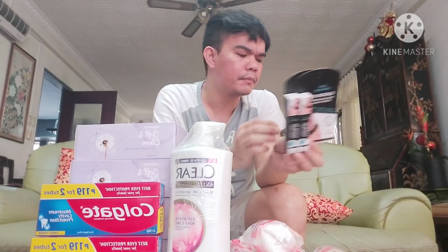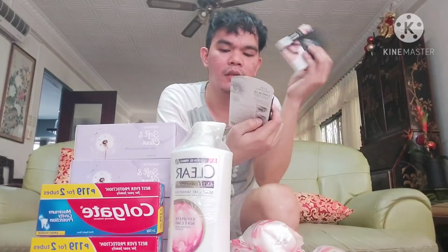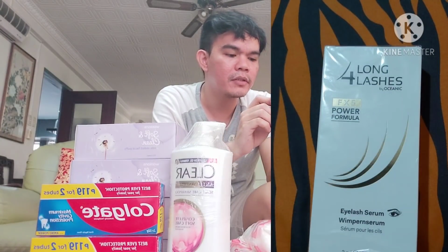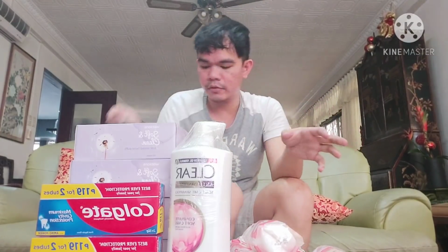Ate from France. Paubos na, so tumingin ako sa Watsons, nandun nakita ko nga ito. Nalimutan ko yung brand, pero it's a tough brand. Matagal din ang expiration niya, 2023, so 3 years pa siyang gagamitin. At saka it's natural, guys.